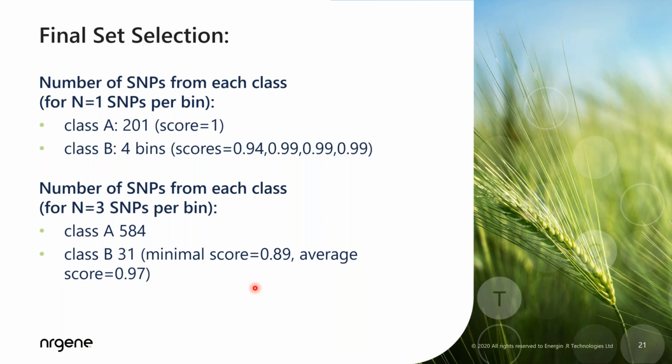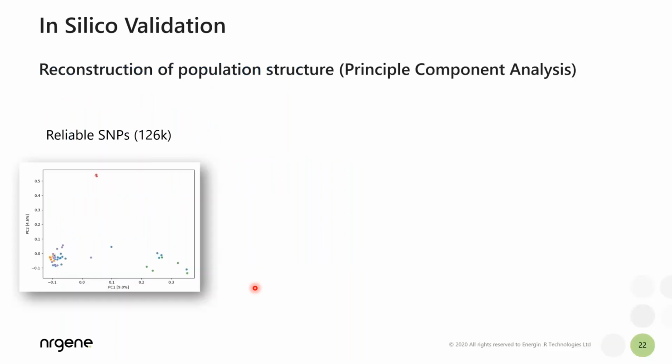So up until now, we've actually got to a candidate SNP set of around 200 SNPs. Now we need to validate how well it performs at discriminating different samples from one another, and this is the next few tests that we've applied. We first applied the principal component analysis on different sets of SNPs in the process. One is using all of the reliable SNPs. So here you see only, I'm sorry, I'm not giving you the full detail, as I'm already presenting a lot of information.